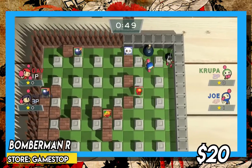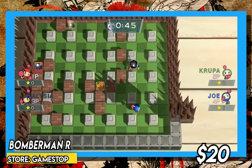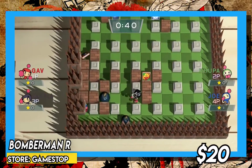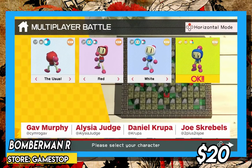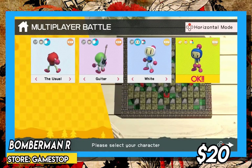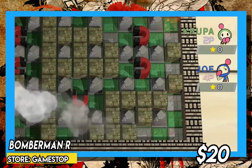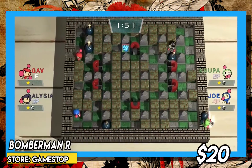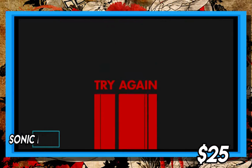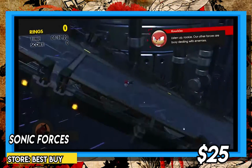Bomberman R. This is $20 at GameStop. Still can't believe GameStop still exists. Bomberman R is one of the launch titles for the Switch. It initially came out at $50, which honestly was overpriced for it. I'd say it really should have come out at like $40, maybe $30 on the low end. But $20 for Bomberman R, I'd say it's a pretty good deal. Technically, this game should probably be down to $15, but it's GameStop. They can only do so much, so I can understand that. GameStop, speaking of stopping, Sonic Forces, just stop.